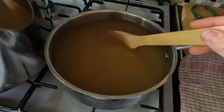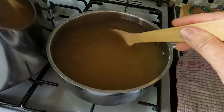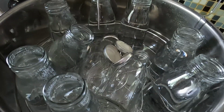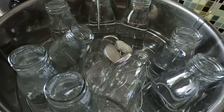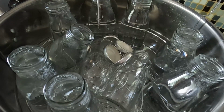Now what we need to do is make sure you're stirring it every so often. Because of the amount of sugar that's in there, it will burn. Okay, these are my mini milk bottles. These have been sterilised in boiling water. You need to make sure that the glass is going to be roughly the same temperature as the liquid you're going to pour into them. Too much of a dramatic difference and you'll shatter the glass.